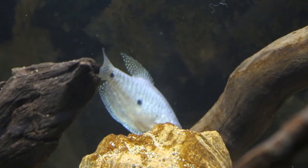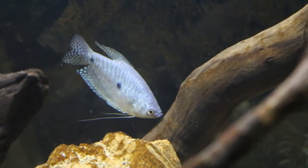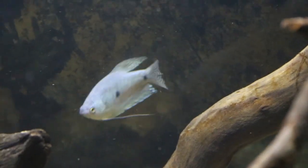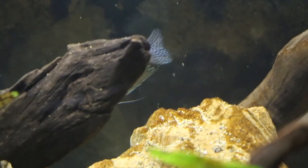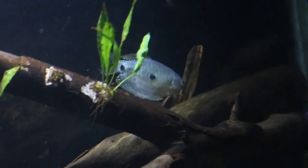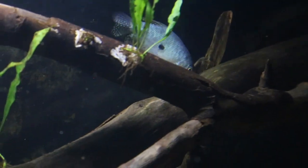Okay, so first I would like to give you guys a close-up on the blue gourami. So this fish is also known as the three-spot gourami, obviously because of the three spots on the side, the third spot being the spot inside of his eye. These fish are very beautiful. I love just that nice blue color that they always display.